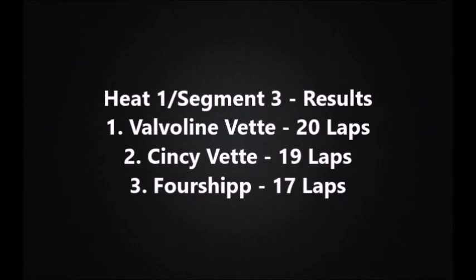So there's your results from segment 3. Valvoline Vet, 20 laps with a quick time of 3.439. Cincy Vet finishing second with 19 laps and a quick time of 3.588. 4-ship finishing in third, 17 laps and a quick time of 3.774.